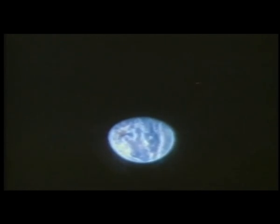The reason this was done is so that the truth of the matter would not be revealed. It is this. Though the federal government would have you believe that this is a view of Earth from a distance out of the spacecraft's window as it nears the moon, it is not.